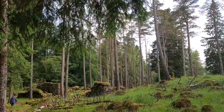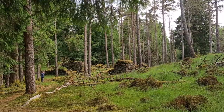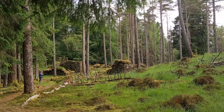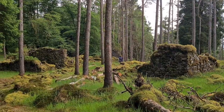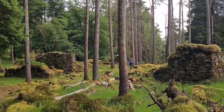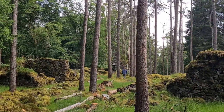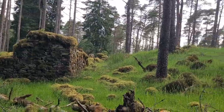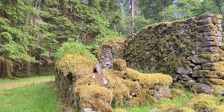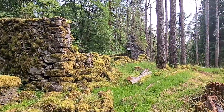Wow, that was worth the wee push up that wee hill. I have brought a little book with me that explains what all these buildings are. So once I get stopped and have a wee drink of water, then we'll investigate further. These are pretty stunning.